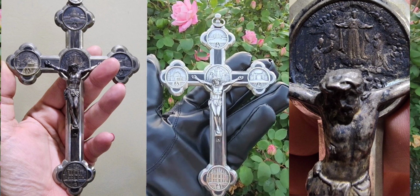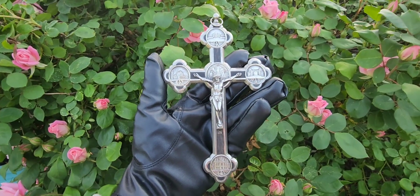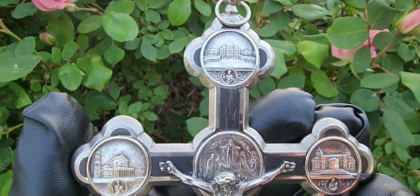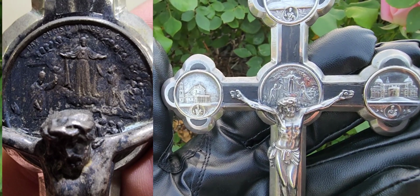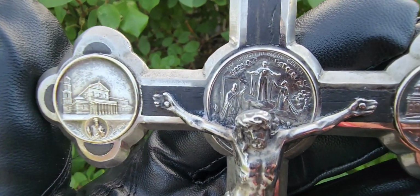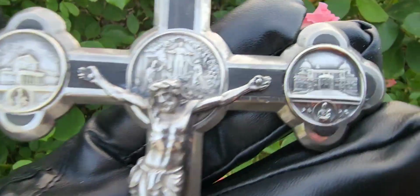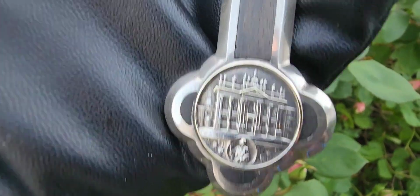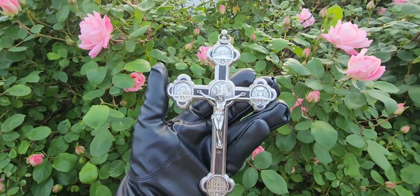All right, so I'm wearing a black leather glove because after all that work you saw me go through, I don't want to go through that again. And look how clean this is. All right, so look at the medallion now in the center, and here's it before. I mean, that is crazy. Now you can actually read it, and you can see the different chapels in the Vatican, the different churches and basilicas. There we go. And this is absolutely gorgeous.